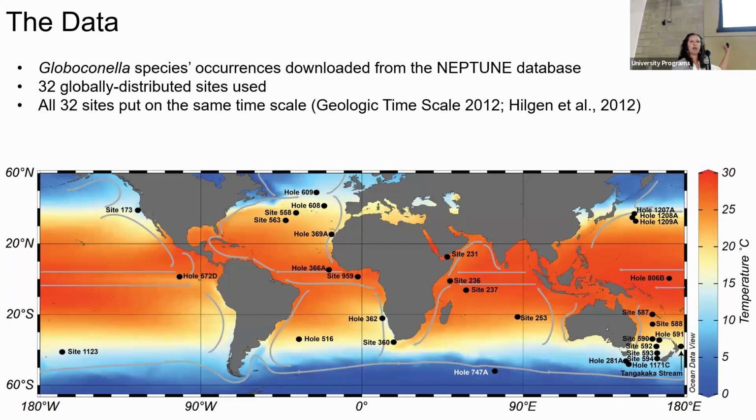And that's what you're looking at on this map on the screen. This is a modern day sea surface temperature map. All of the black dots that are plotted on there are deep sea sediment sites that were drilled, and their numbers are right beside them. And the gray lines are just modern day surface ocean currents and gyre systems.